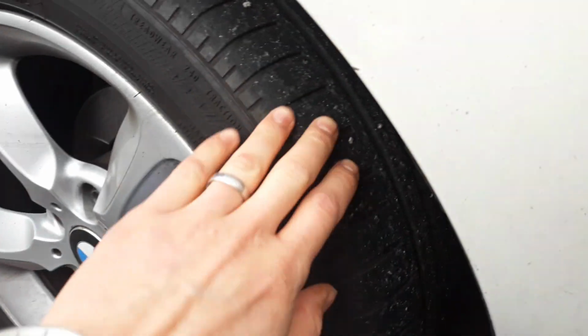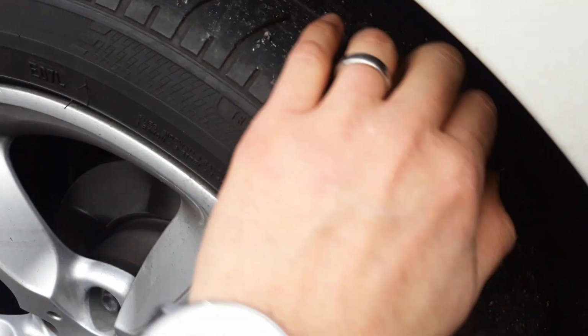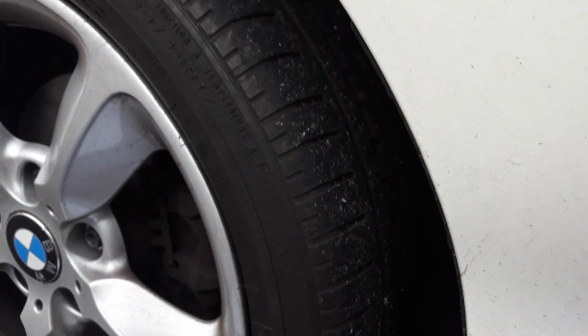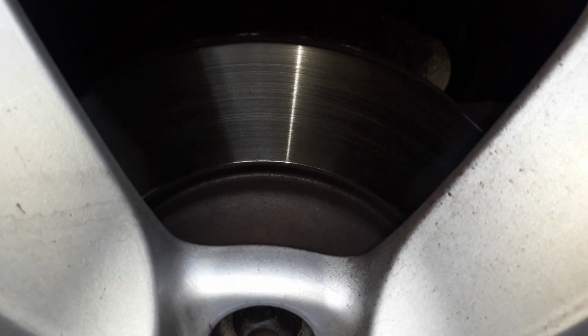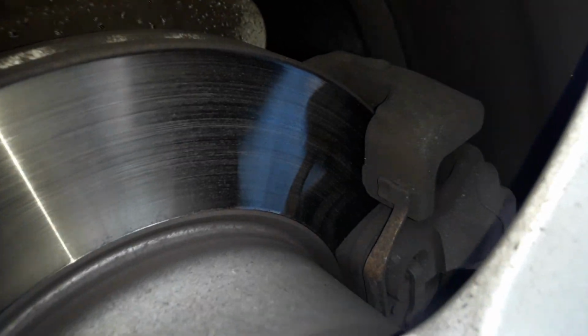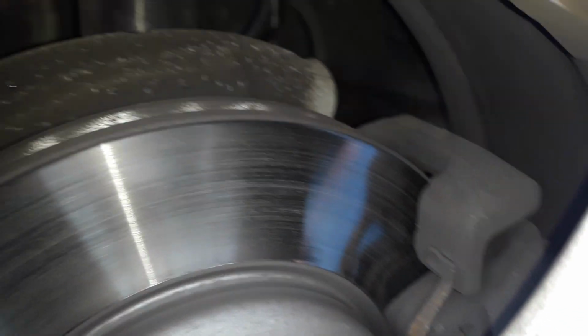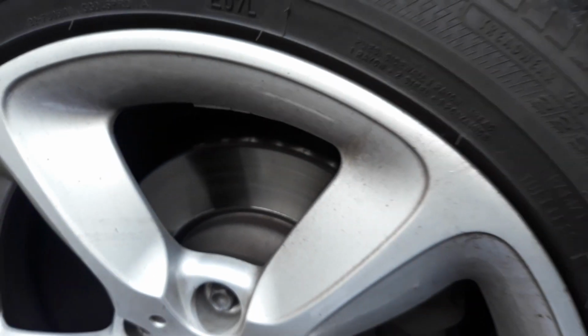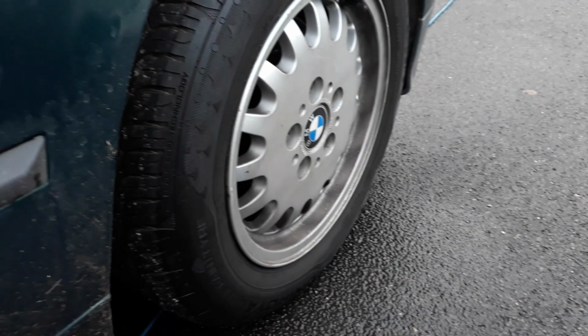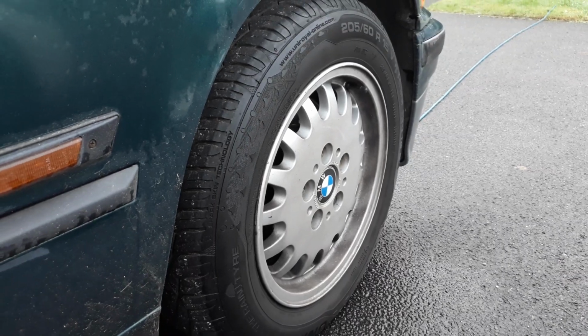Same with newer cars, just check the tread pattern right across, just to make sure that there's no suspension or tracking issues. Again, while you're down on your knees, just have a look at the discs and have a look at the pads if you can, just to see what condition they're in. But MOTs will pick up on all brake problems, so just have a look at the advisory list just to double check yourself.